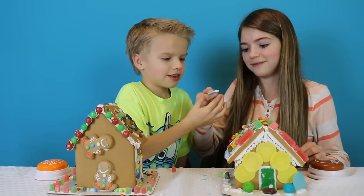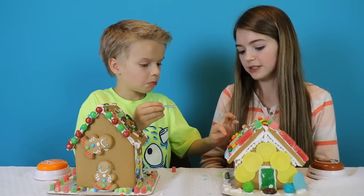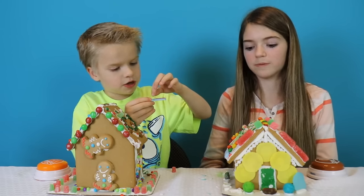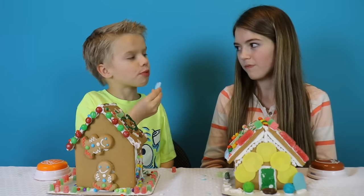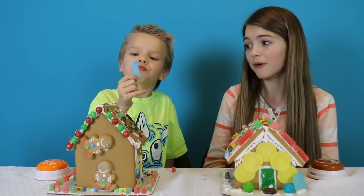Woo. You get this. Yay. Except for a blue one. It's a sour warhead. With red. Fun dip stick, so it's got lots of powder on it that's really sour powder. I put green on it. Okay, ready? Go. Okay, this kid is like immune to sour.